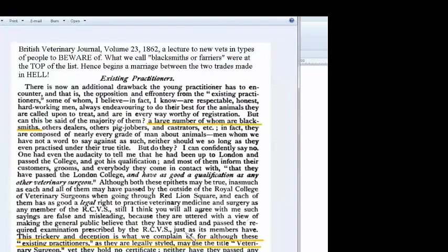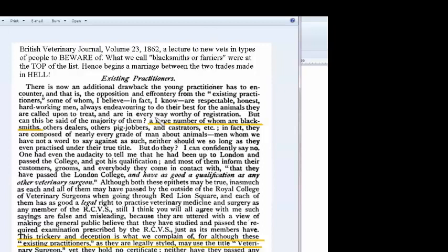Okay, this is the British Veterinary Journal, volume 23 from 1862. It's a lecture to new vets and types of people to beware of. What we call blacksmiths or farriers were at the top of the list. Hence begins a marriage between the two trades made in hell. Now, I wrote that, but this is out of an old veterinary journal, right? Okay, so veterinary schools were just up and coming. It was kind of a new deal, you know, veterinary science and stuff. They're turning it into a science.